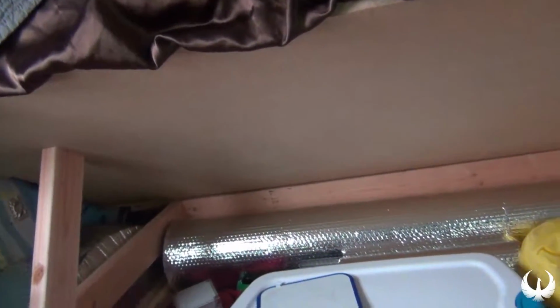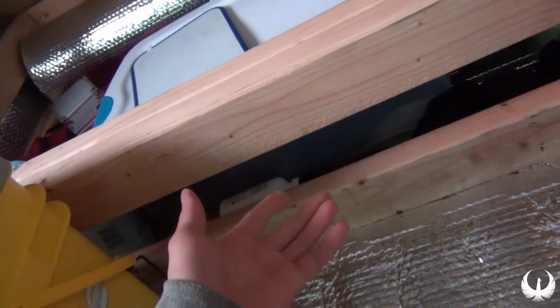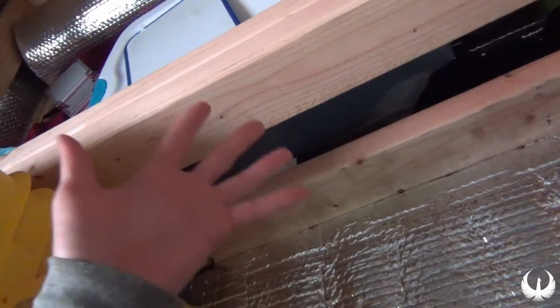And whenever Steve and I were building it, he was warning me about how heavy it was going to be, and he's right. It is very, very heavy. So sometimes I want to change clothes or get something out, and I'm just like, I don't really want to right now.